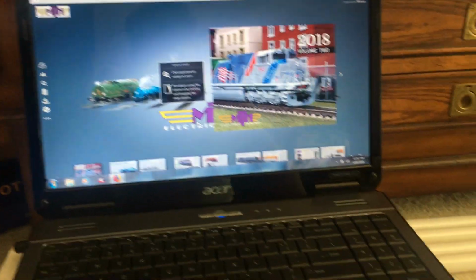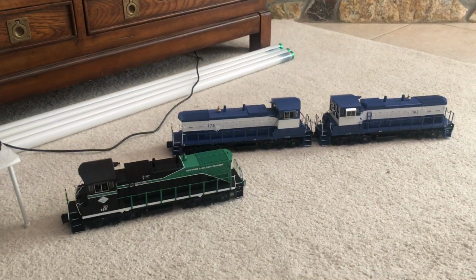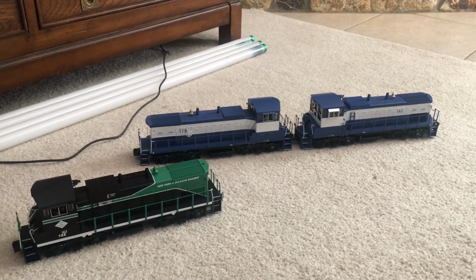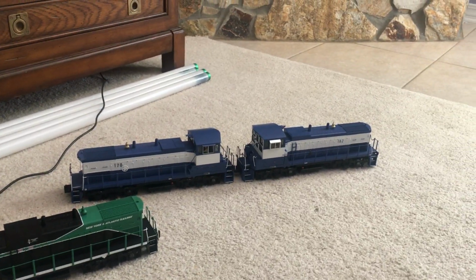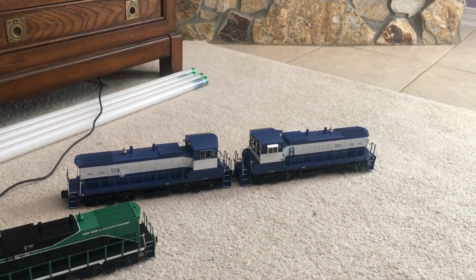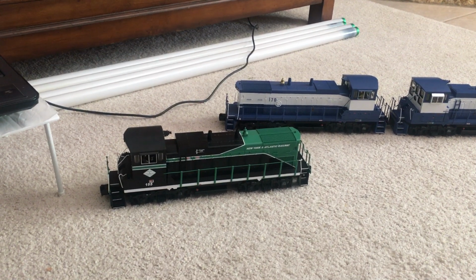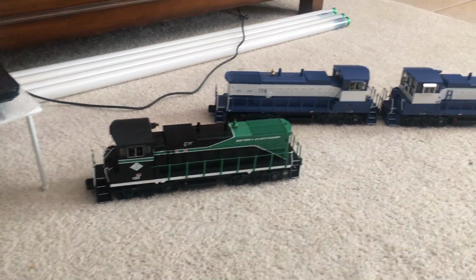So first, let me show you some new stuff that's come in. We have MP15 diesel engines by MTH Electric Trains, and they're really, really cool. These blue and white ones are Long Island Railroad from the 1990s. And then there's a leased New York and Atlantic Railway diesel engine, which is really cool.